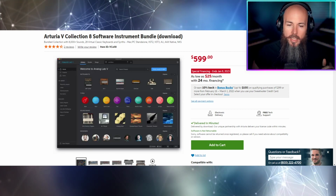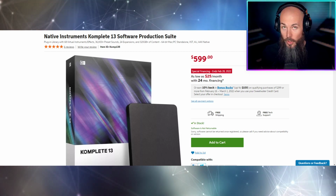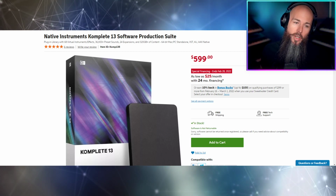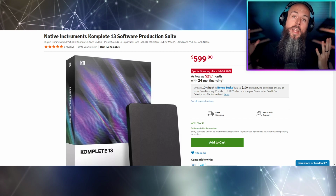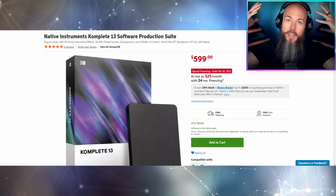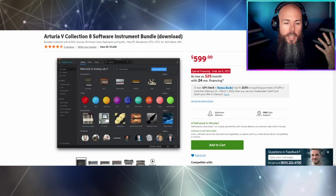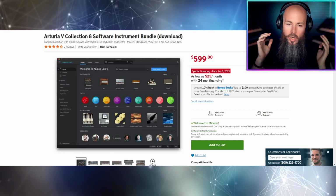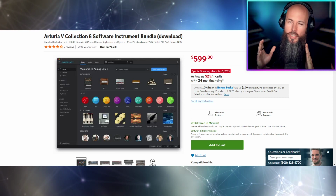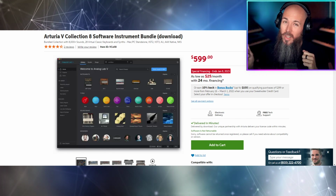I think the only thing is that comparing this $600 to everything you get from Complete 13 is a no-brainer. Complete 13 gives you a lot of really great synths, more than enough to keep you busy for years, but also everything else: effects, drums, samples, whereas the V Collection is really only for if you're really that retro person. And then in a way, you've got U-he Diva, which is going to give you the analog side better.